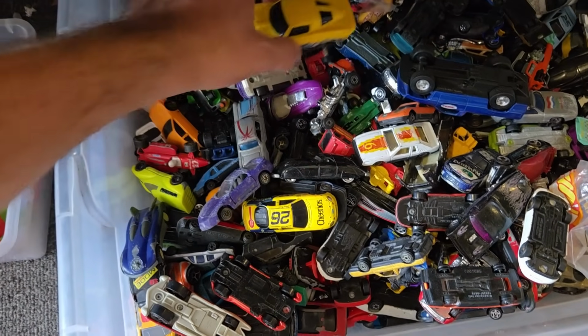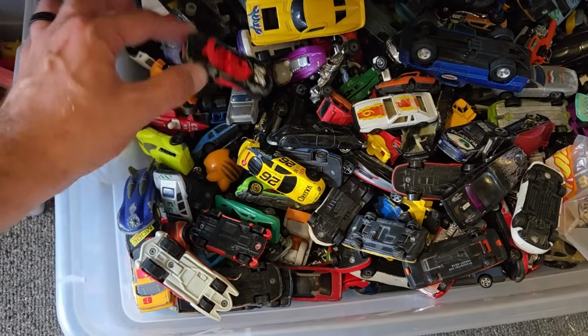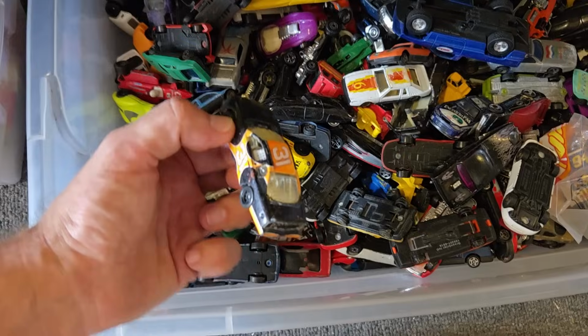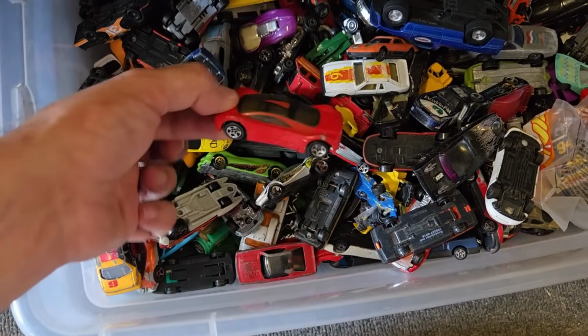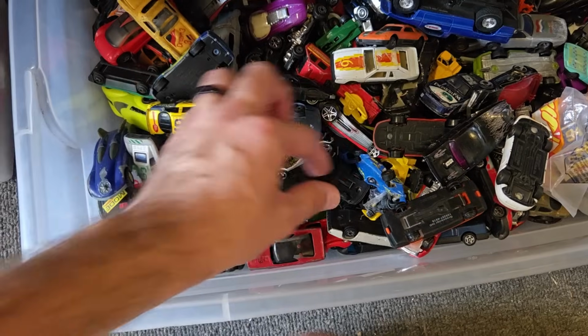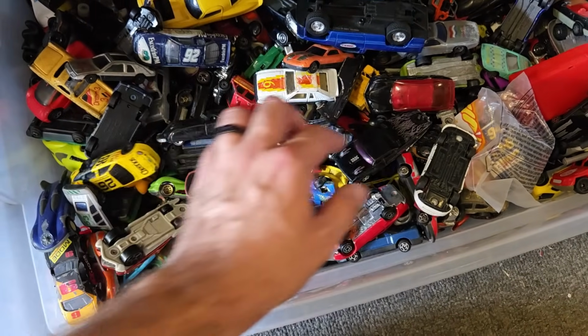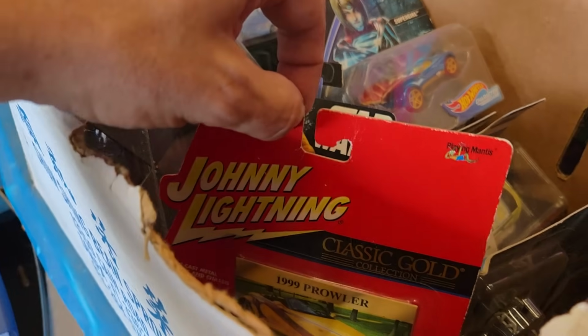Unless in the next 10 seconds I pull something awesome. We're probably just gonna skip this for today. And let's see, we got about 6 seconds left. It's not looking good. We're bringing home some damaged cars. I don't even know if this is the good bin. It might not even be the good bin. There's some regulars. It's got stuff everywhere in here.